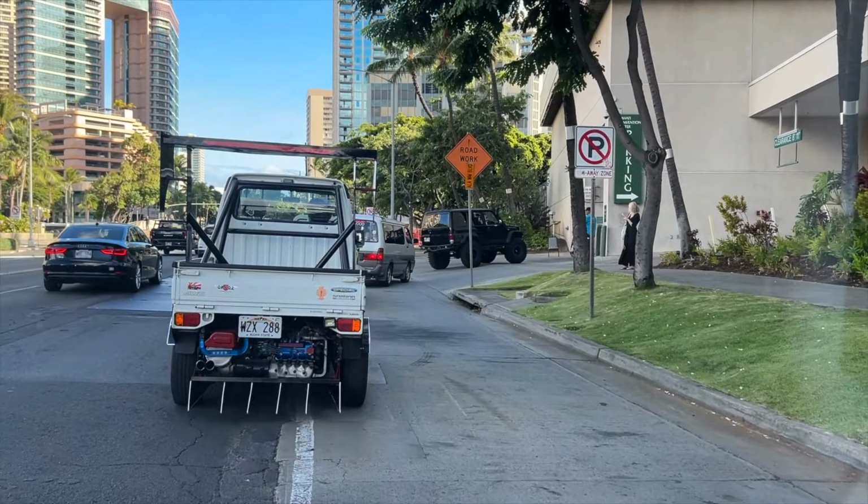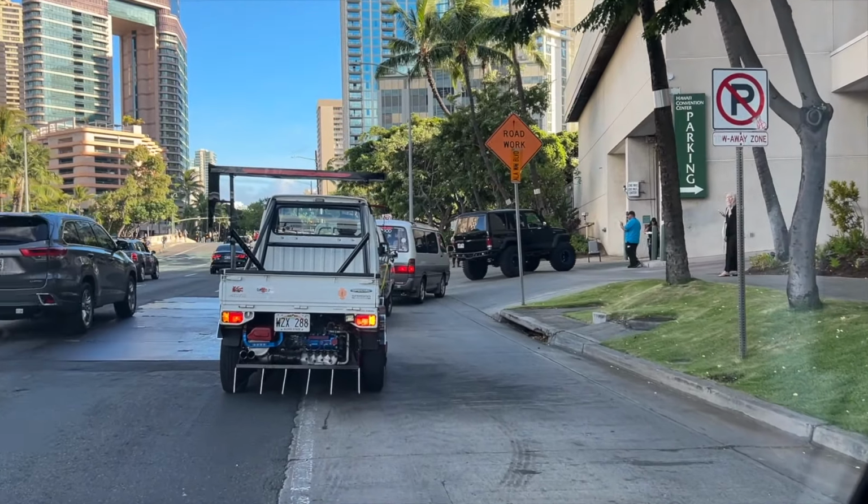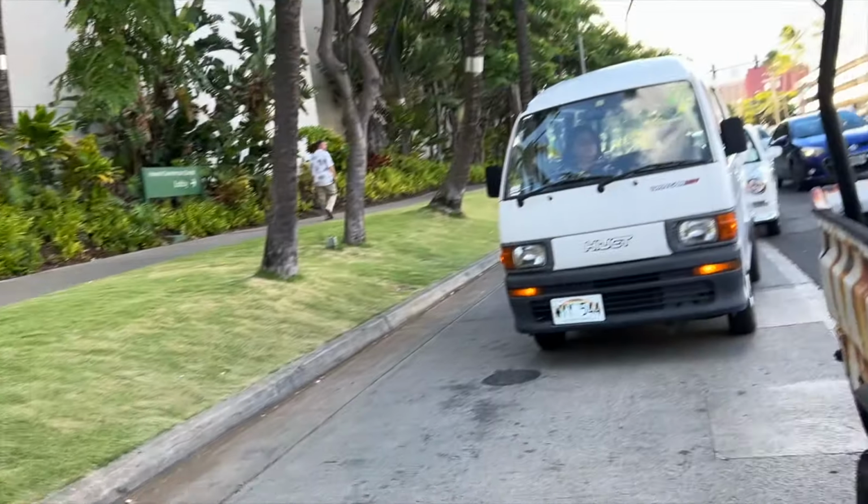If you had any doubt who runs the JDM scene here in Hawaii, hopefully after watching these rollers, all those questions were answered.